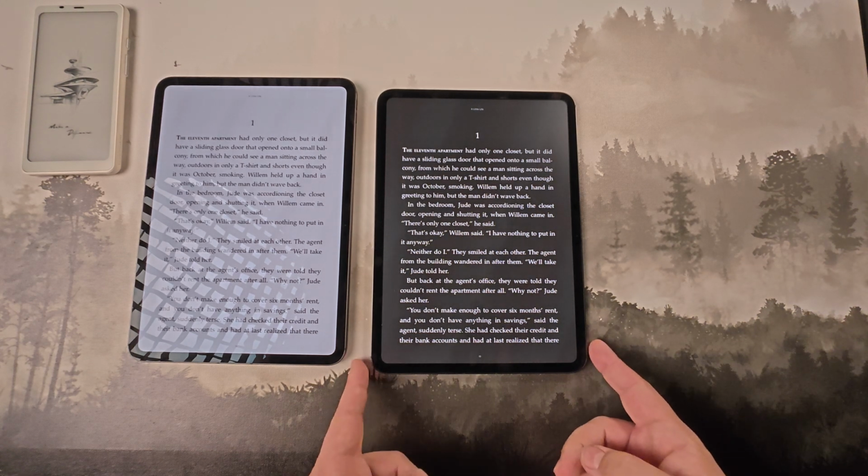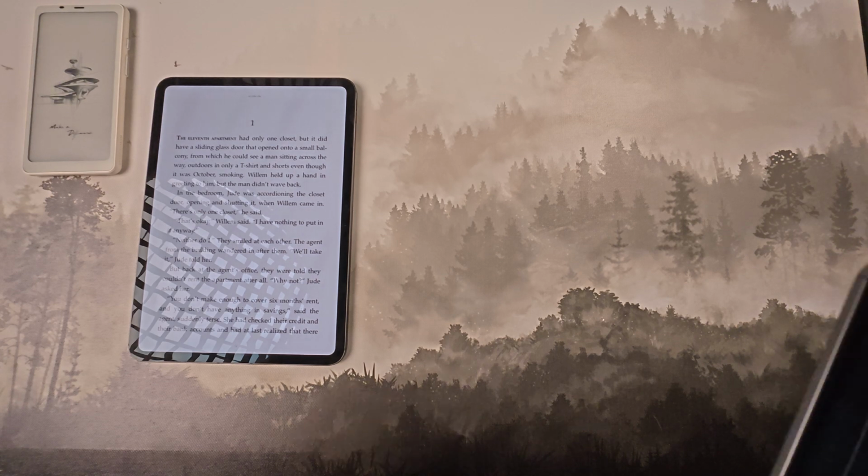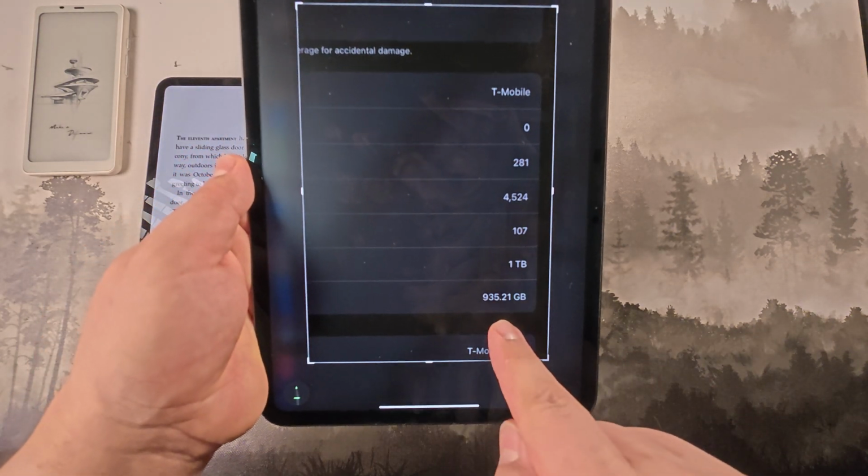Do I need this storage? Absolutely not. Let me show you how much I'm using right now. Let's see right here. Let me screenshot it so I don't have to share any of my personal information. Okay. Let's see right here. And this is also cellular, so that's an additional cost. So 1 terabyte, and that's how much is available.